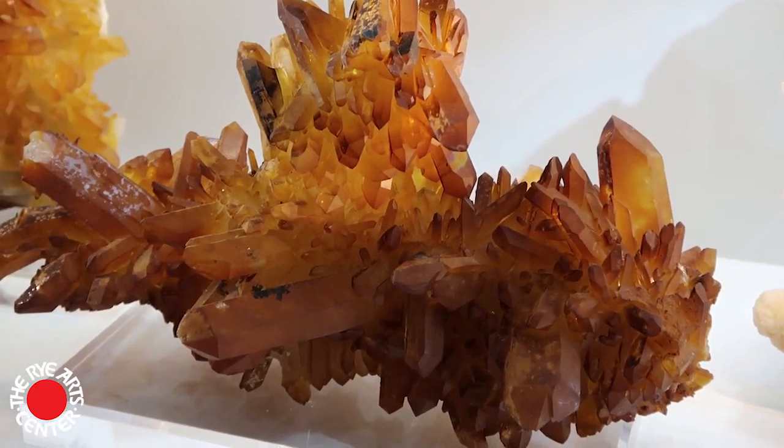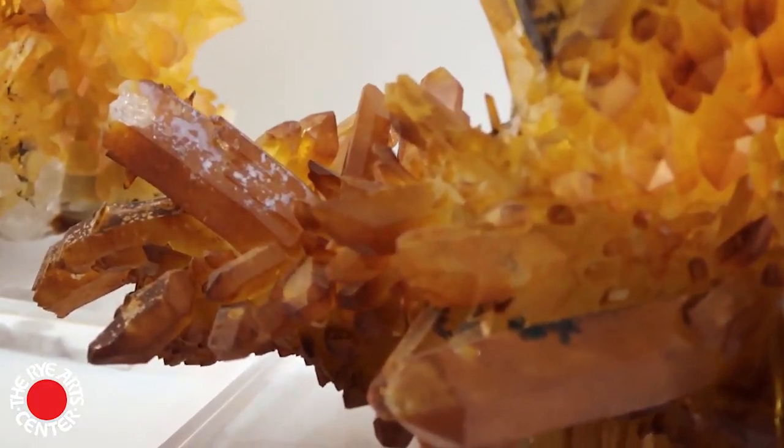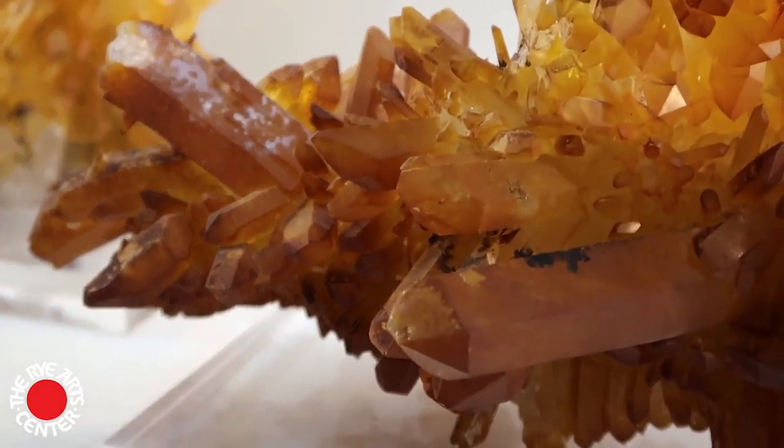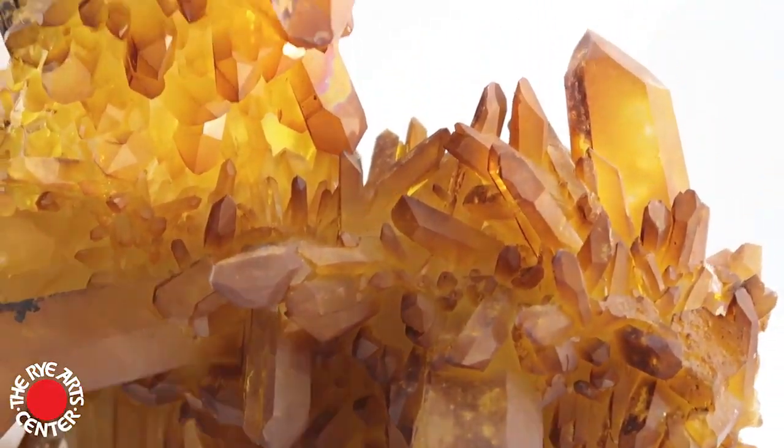It occurs in many colors and shapes, as we note in this orange quartz from Arkansas, where we again see the many-sided crystals here jutting in different directions, reflecting a great amount of light.